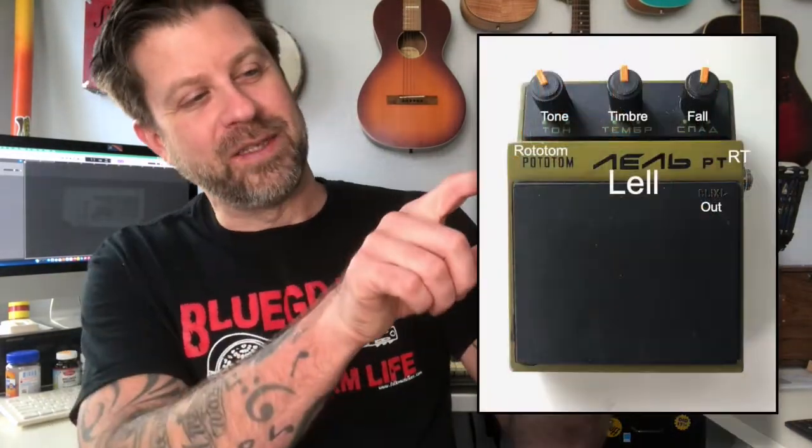So I do not read Russian. As you can see, all the controls are in Russian, but I used a translator app. And according to the translator app, these three controls across the top, you see there are three controls, this one is tone, this one is timbre, and this one is fall. And I'm going to associate fall with decay because we would think of rise fall as attack decay. So I think this is the decay, the timbre, and the tone.